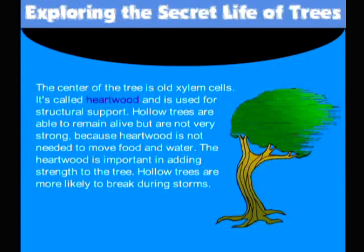The center of the tree is old xylem cells. It's called heartwood and is used for structural support. Hollow trees are able to remain alive, but are not very strong, because heartwood is not needed to move food and water. The heartwood is important in adding strength to the tree.